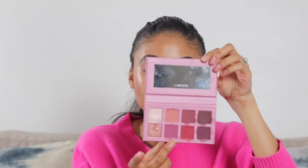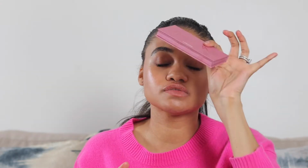The size is just great for travel. I mean, look at that. And it gives you a good size mirror. And they are just so blendable and so creamy. You can create the most fun look with this. I am a really big fan of Lawless eyeshadows.